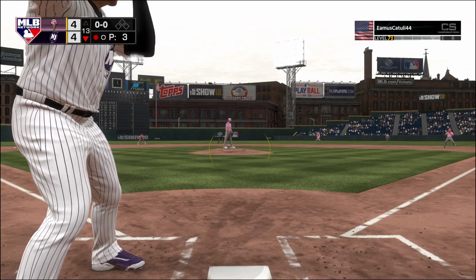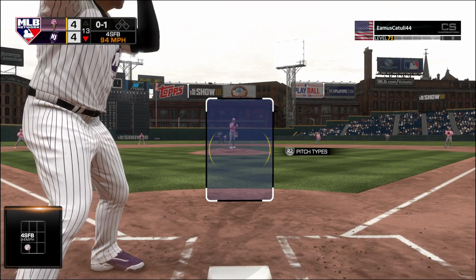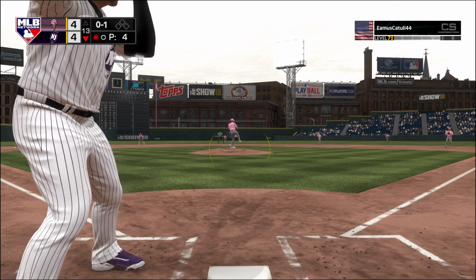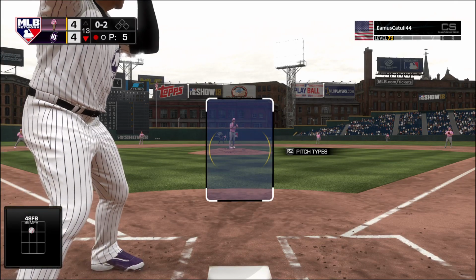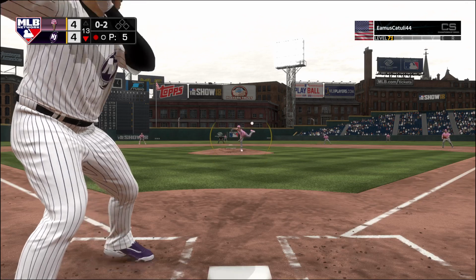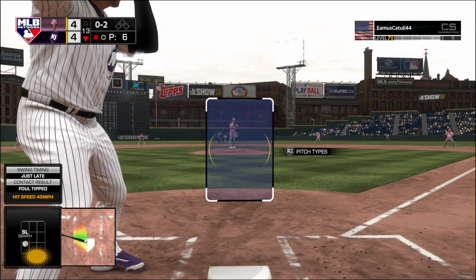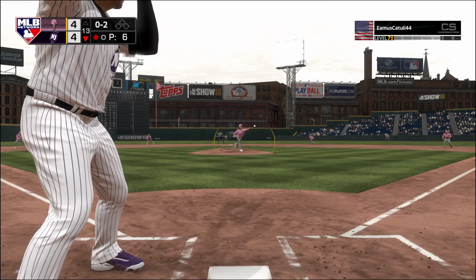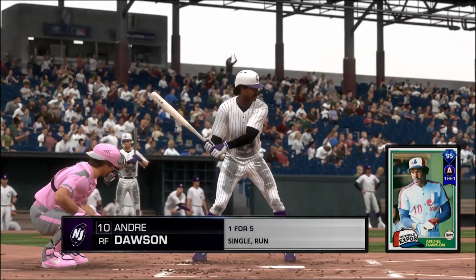Here comes the first pitch. Takes a fastball on the inside corner. Bases are empty, one man out. Fastball, and he's quickly in the hole, 0-2. Oh, and he can't catch up to the fastball as he swings and misses for the second out.